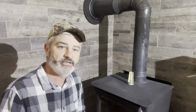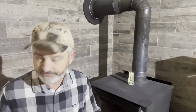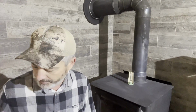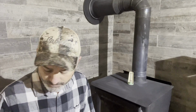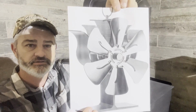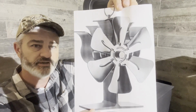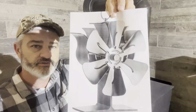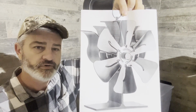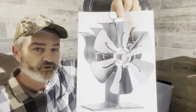Another non-electric way to go about it is to get a fan. It's a wood stove fan that's energized by the heat of the stove itself. I have a picture of one here that I'll show you. They look like this, and this is almost the actual size of the fan. This is just a variation. There's a lot of different variations on the market. You can go on eBay, Amazon, wherever, and you can find these things. These do work fairly well.